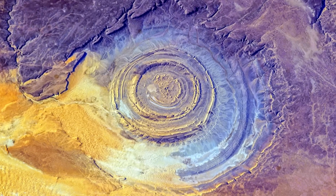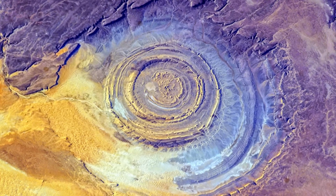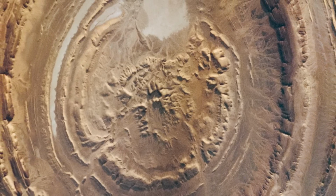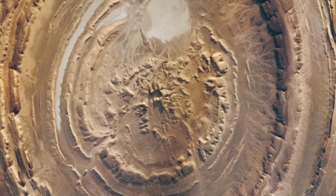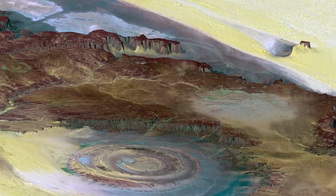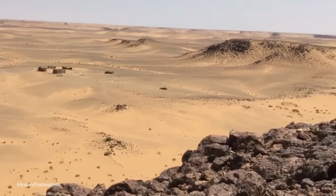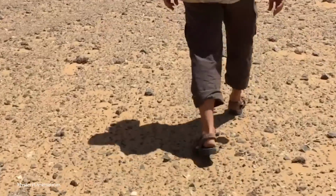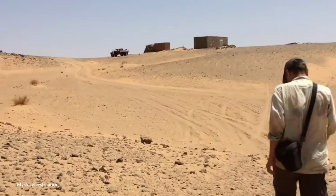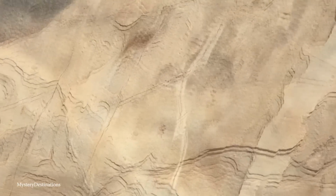The exact process that led to the creation of this oddity, best viewed from above, remains a topic of debate among scientists. Initially, it was believed to be the result of an ancient impact crater. However, subsequent research has suggested that it is not the product of a meteorite strike, but rather the outcome of erosion and a geological process over millions of years. The structure is composed of various sedimentary rock layers, some of which date back hundreds of millions of years, making it difficult to establish a precise time frame for its formation. This age ambiguity only makes the mystery more exciting and elusive.